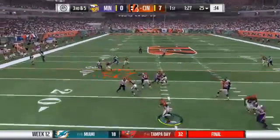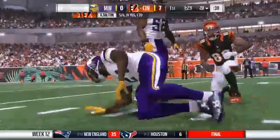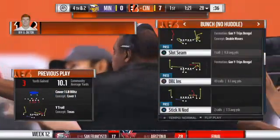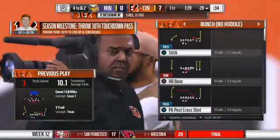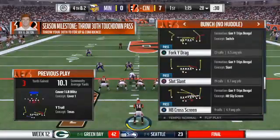Dalton here from the gun. Caught left side. It's Beckham. They stop him for only 3 that time, and that'll bring up 4th down. And how about the call here? They need 2 yards in their own territory on 4th down, and they're going to go for it.